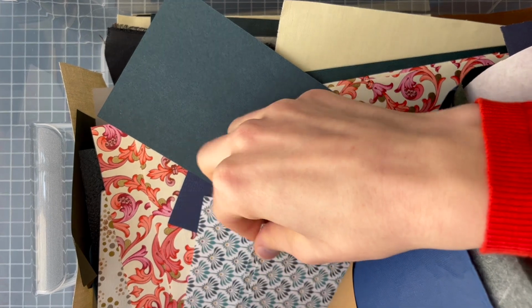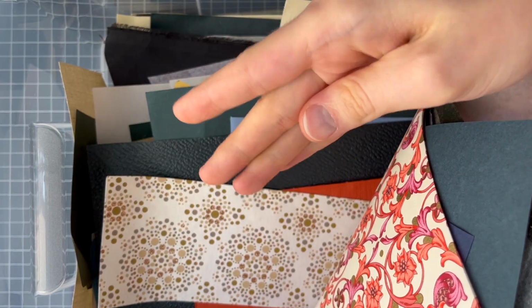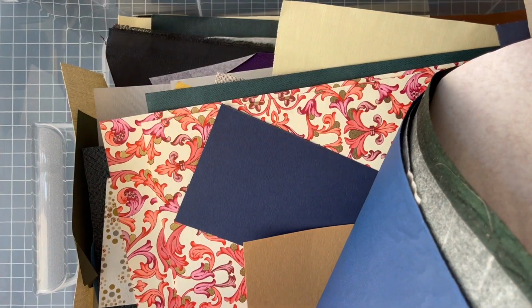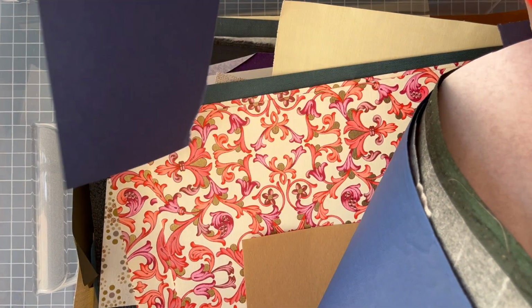I don't know, maybe people in the bookbinding community, I love this, but the glitter gets everywhere. You cannot imagine. This maybe. Yeah, you see, lots of them are just plain. Okay. So putting this to the side.